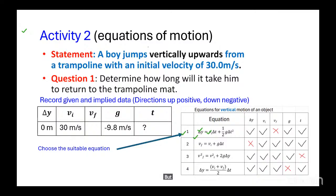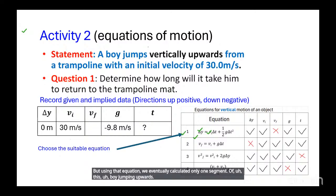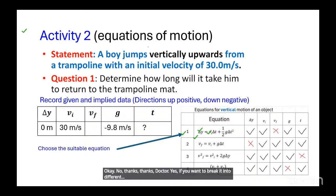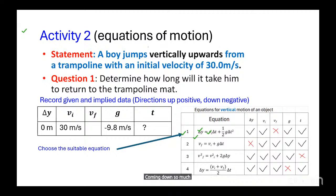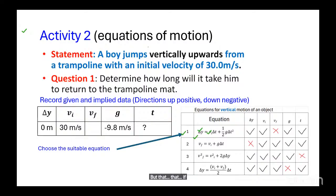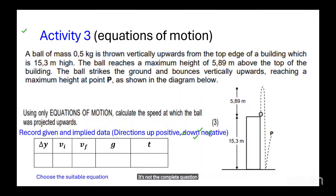But using that equation, we have actually calculated only one segment of this boy jumping upward. I wanted to clarify that one. Thanks, Doctor. Yes, if you want to break it into different sectors, like going up is so much time, coming down is so much time, you can do that, although you are not answering the question directly. If you just take it up to the maximum height, that is part of the question. It's not the complete question. Thanks, Doctor.